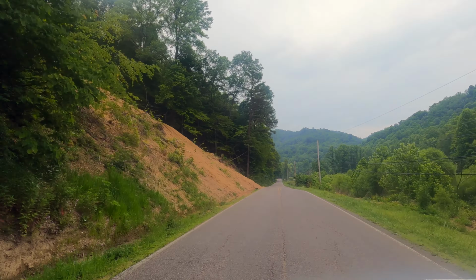But it's starting to get wet anyway on these backcountry mountain roads. I guess that's going to be the theme for the next 6 hours or so. It's good scenery just the same.